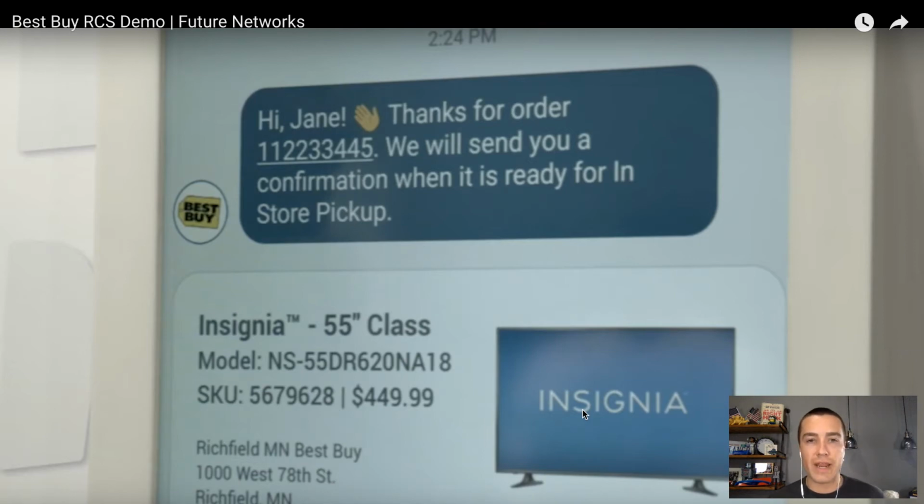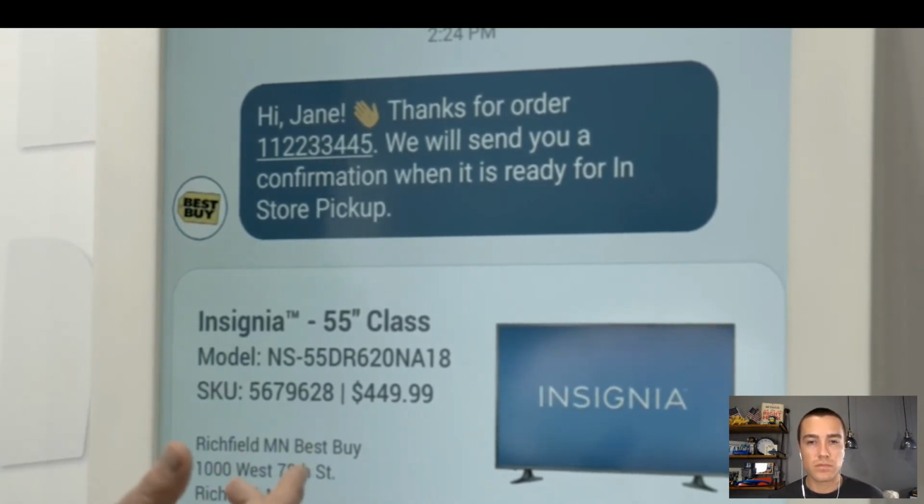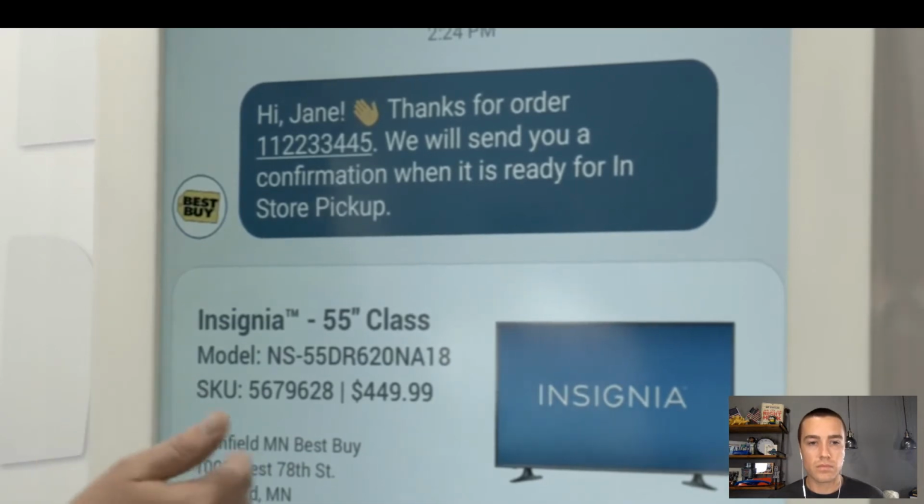So this is a great experience, especially for things like boarding passes or tickets, even things like a confirmation message. This has all the information this customer needs, all within one very succinct message here. You can show her a picture of the TV, the price, where it's located. So it's giving her confidence in her transaction, and this was not available before in standard SMS messaging.